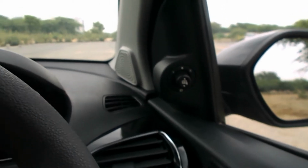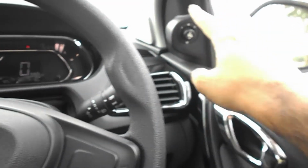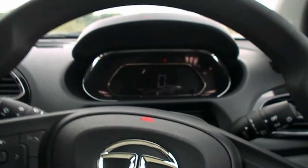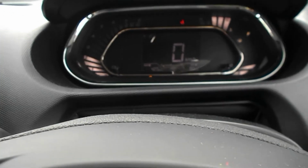It's convenient to have it here, but if that button were here, that would be way better than that place. That place is not the best place. You have to reach out there to close your mirrors and do all of that. But it's okay, and I can live with this car. If you are buying a car and this is your first car, it's just the best car, and I like it. I can live with this car for a really long time.